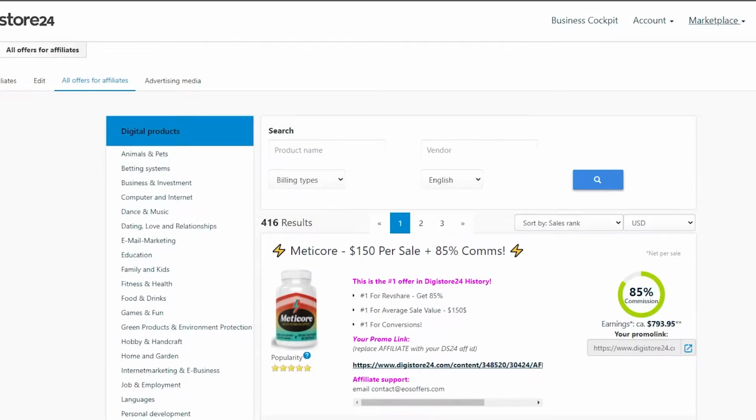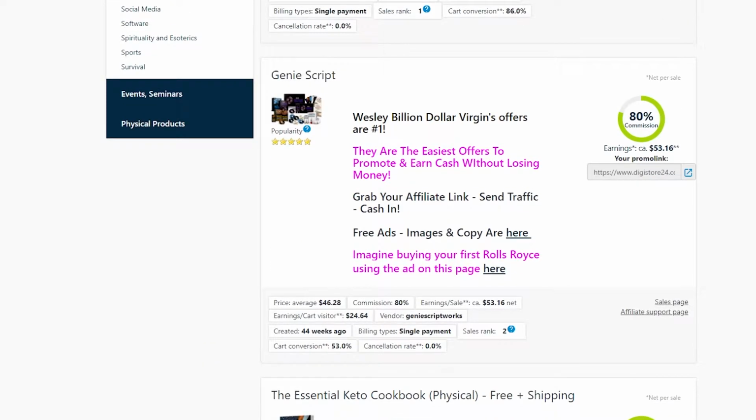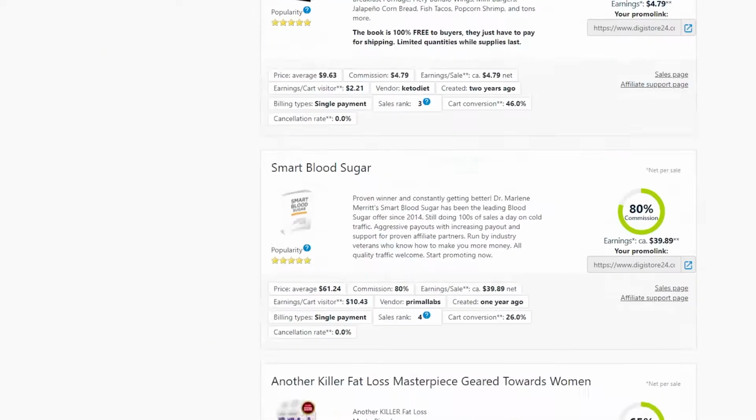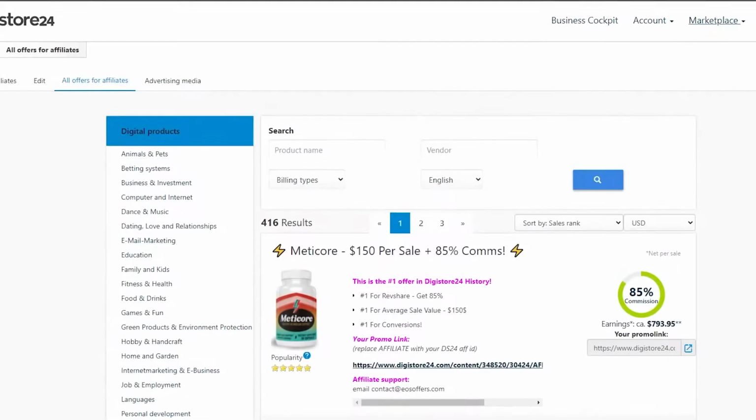So once you have signed up successfully, you will be able to see this dashboard in front of you. Now over here is where the fun begins and where the magic happens. So in front of you, you have a list of products that you can promote. So you have medical products, you have digital products, you also have keto cookbooks, dietary products, and then also essentially you have about 416 products in total. So that is a good amount.